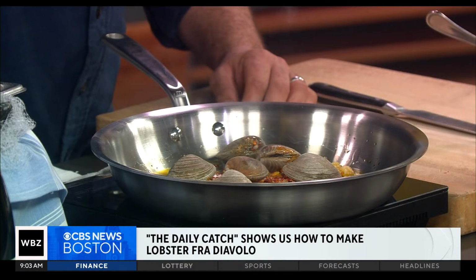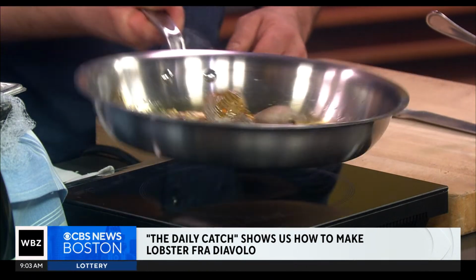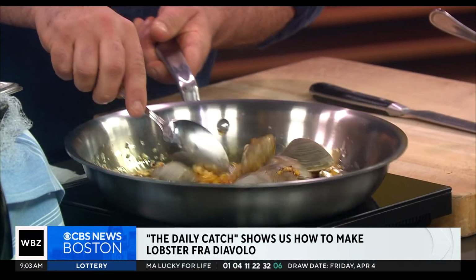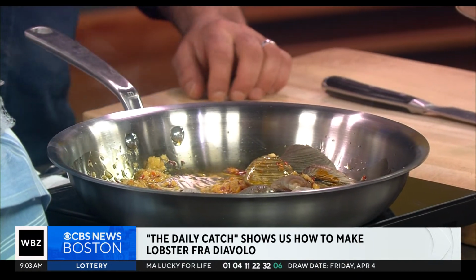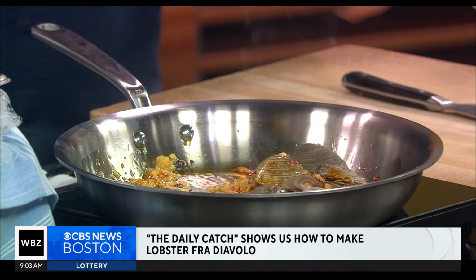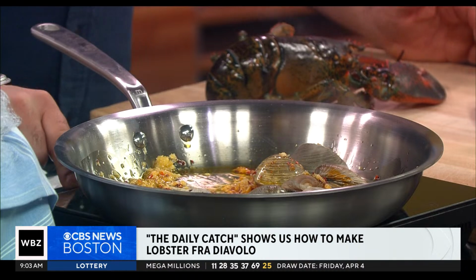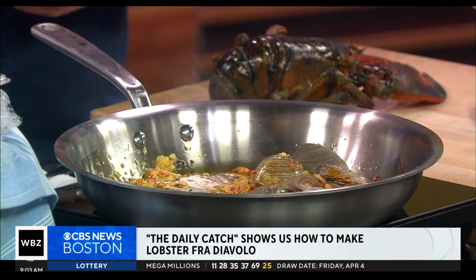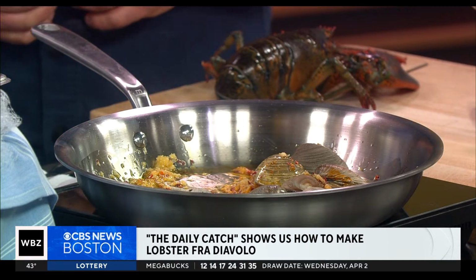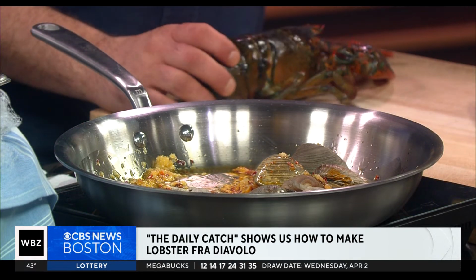These take the longest to cook. So we're going to get that going in the pan. Just kind of stir it up. I can smell it already. It smells so good. Why do they take so long to cook? Just because they're alive, they're very hardy. They're still in their shell. They're feeling that heat, and they're just tightening up and waiting to see what's going to happen next. All right, so Basil is going to start preparing the lobster right now.